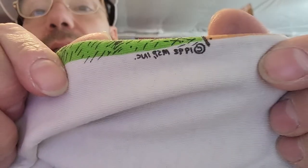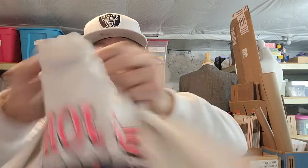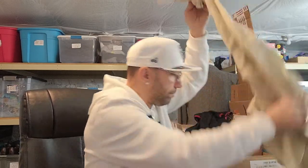So there's the date right there. 1992. 3. Something like that. Is that a 3? Don't know. Can't see letters that small. It's actually made by, I think it's made by Onita. It's going to be on the Onita tag, whatever.